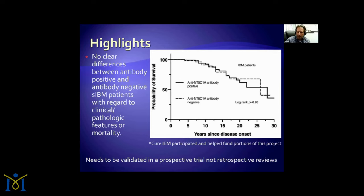There was a question about how to get tested. So you can ask your neuromuscular physician to test you for it. If they don't know how to test you, they can email anybody on the medical advisory board. They can email me and we can guide them to how to get tested properly.